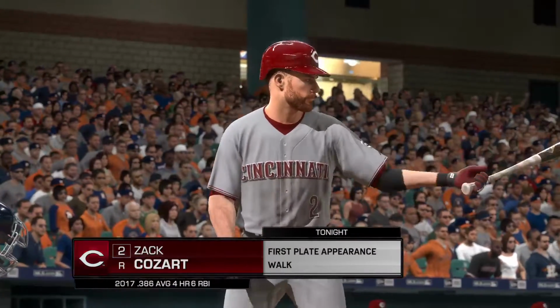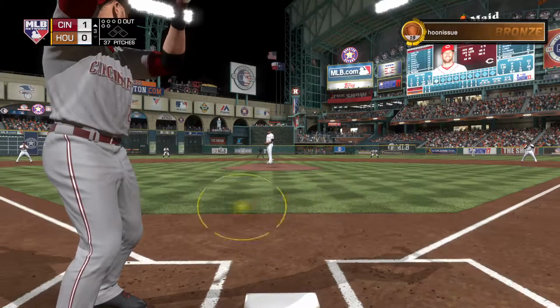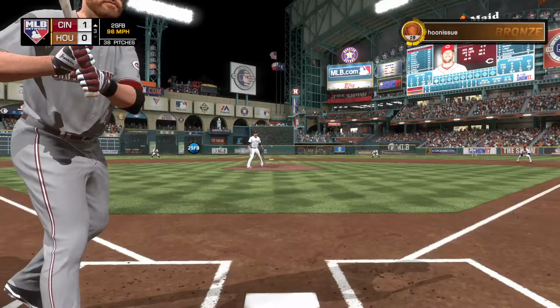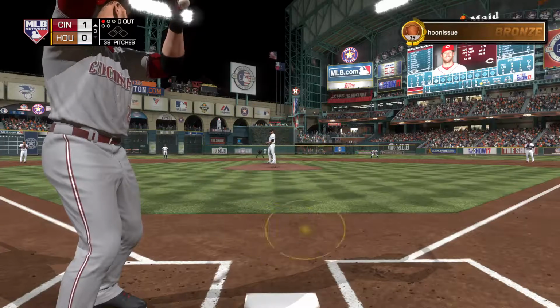Striding in once again, Zach Cozart. He'll lead things off here in this 1-run contest. Now a fastball to start the third. That misses. It's ball 1. Pitch on the way.